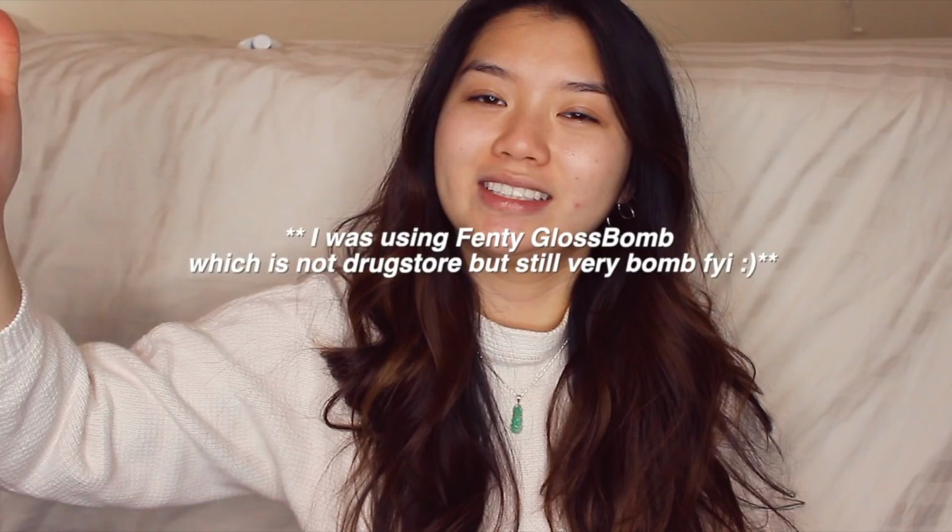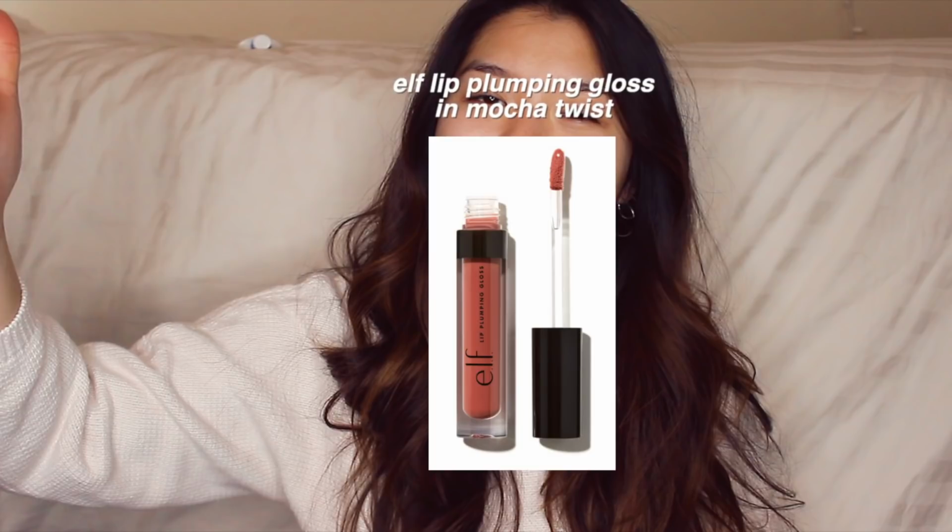Alright, so I completely forgot at the end of this that this is all drugstore products, but I have an alternative, okay? I really like the e.l.f. Lip Plumping Gloss in Mocha Twist. It is so similar. Honestly, I kind of like it better than this Fenty one right now. So, get your hands on that.